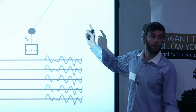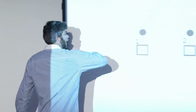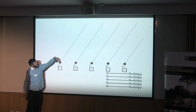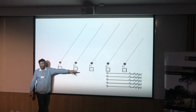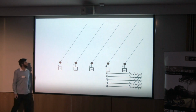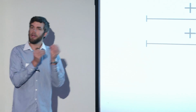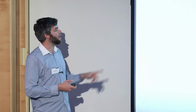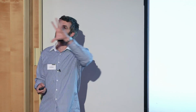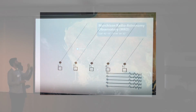If we wanted to look in another direction, then we could. We would simply say we wanted to look straight up. We could set all the delays to 0, and any radio waves coming from straight above would then all add together beautifully. So just by changing the delays, we can actually point our array of aerials. So no big dish to swing around, simply a little bit of electronics, and we can point our array in more or less any direction.